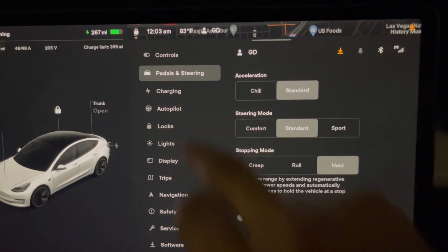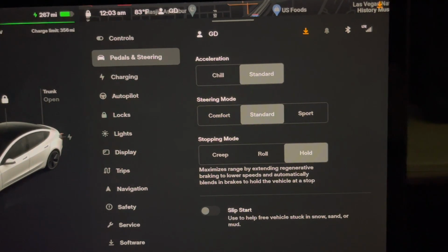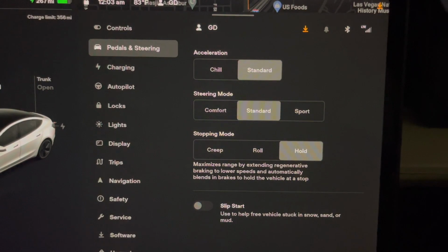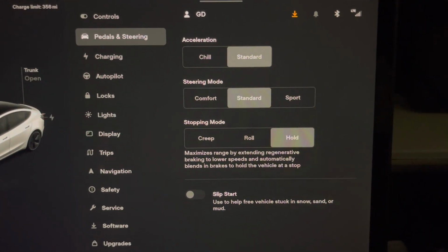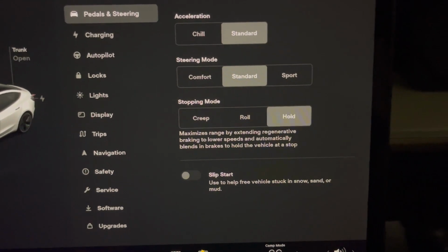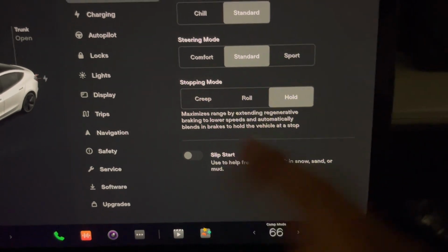Pedals and steering. I've got it in standard. I don't need to chill. This car is 400 and some horsepower equivalent, and I'm using it, man. I'm fine with the standard steering. I don't need it any quicker than that. That's cool. I've got it on hold mode because I don't like sitting on the brake when I'm at the stoplight. And slip start, we're not going to need.